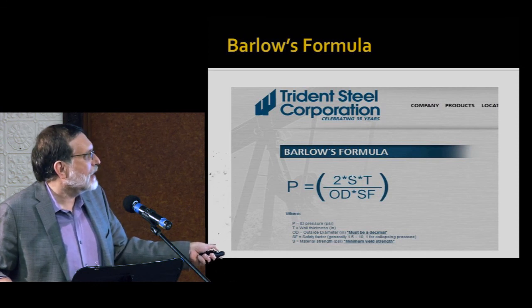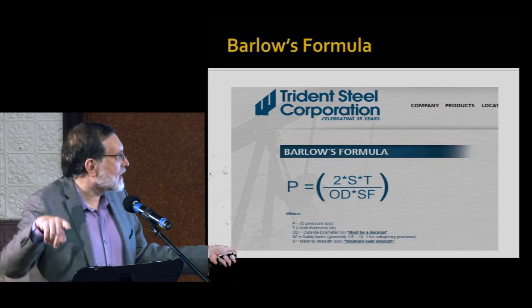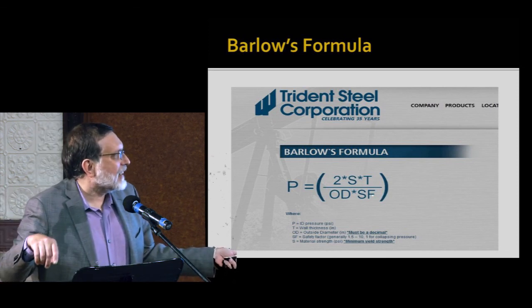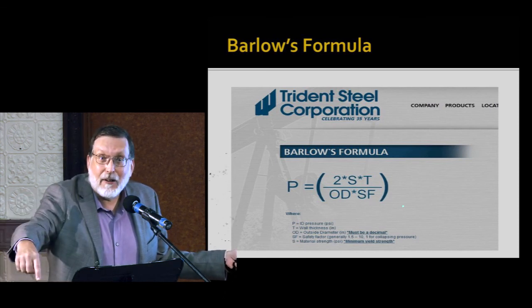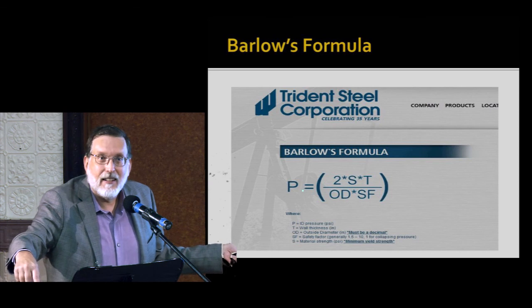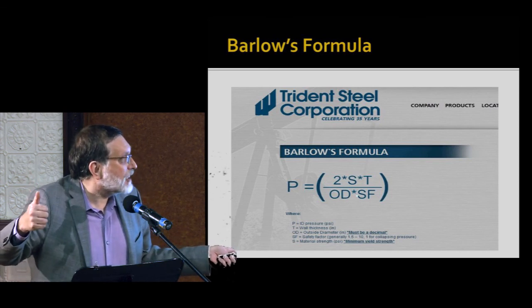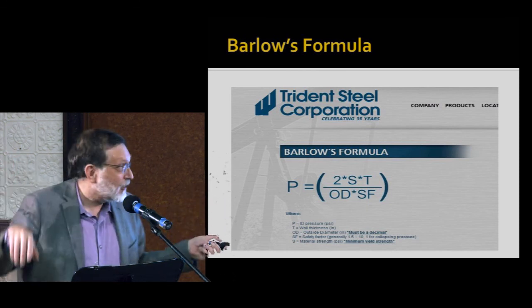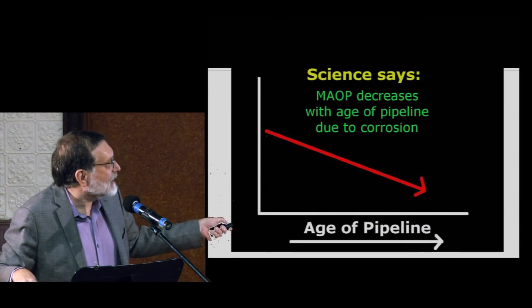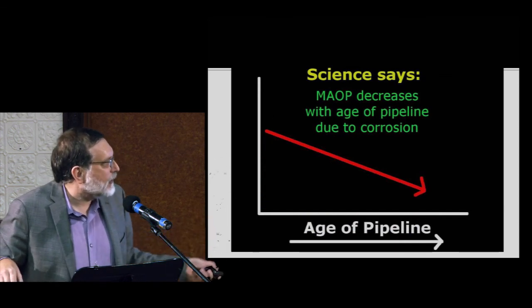So as pipelines corrode and age, the operating pressure should go down. Now look at this. Where's the math major that answered my question? We got the safety factor in the denominator. So if the safety factor goes down, what happens to this? Goes up. So if we reduce the safety factor, we can fudge it. We can fudge it to try to get more gas through it. So the science says as a pipeline ages, the maximum allowable operating pressure should go down.